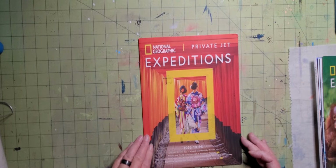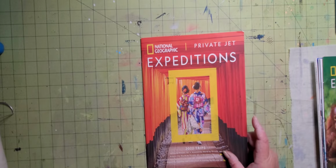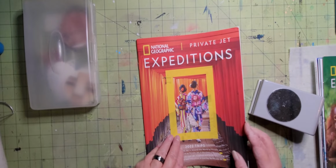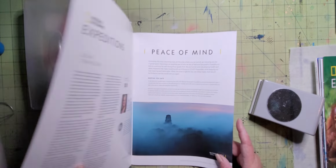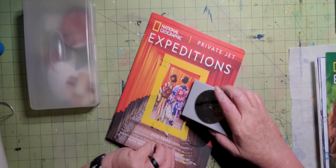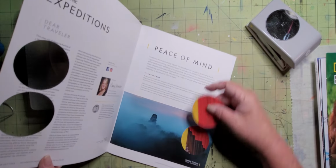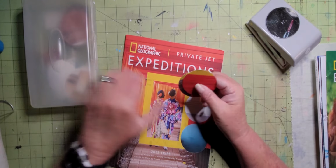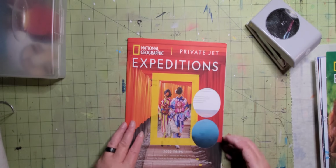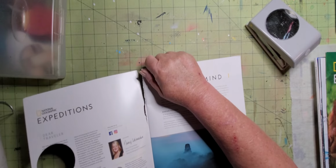All right. Private jet expeditions. Ooh, and this is thick. You know what? Watch this. I got a new punch. I don't really like that image, but I do love this. So we can just go along and punch out. Look at those. Those are going to make neat coins. I've been stashing said coins and other punches in there. Look at that. And I like that orange side too. So let's give that a go.